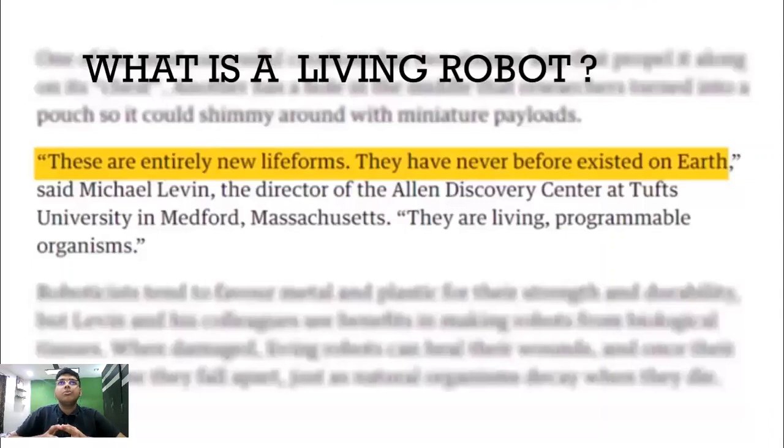So what is a living robot? Xenobots have added an entirely new category to the living universe. They lie between the boundary of the living and the non living, designed on a supercomputer and can pull off tasks which many robots made of steel cannot.